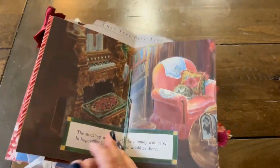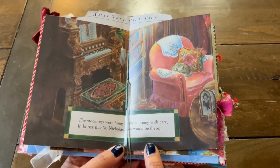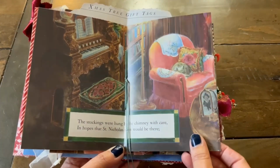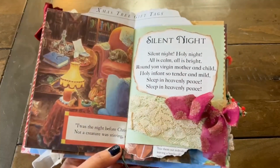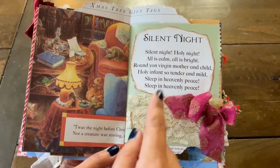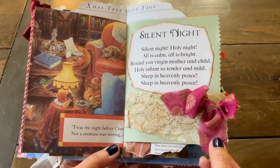More of the book page here. And here we have a wonderful scene and a beautiful excerpt from the book, The Night Before Christmas. And then here it says Silent Night, and I love that song. It's one of my favorite songs. My daughter Lil's first piano recital was Silent Night, and it was so beautiful.